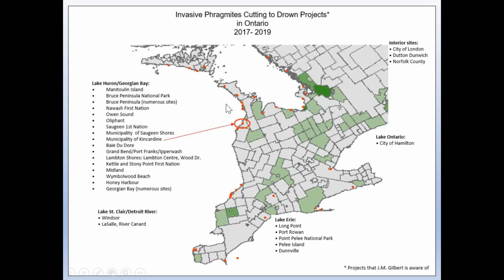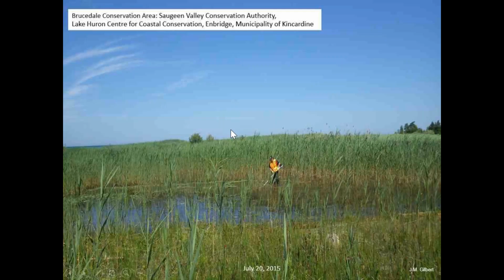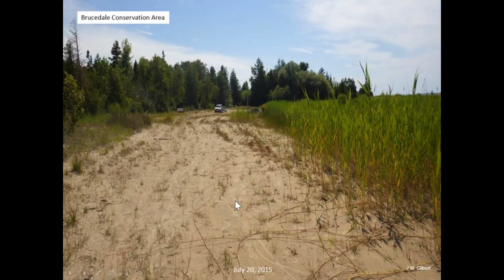It's going to pop up to the municipality of Kincardine Shores here, and I call this a doppelganger of Lambton Centre. This is Brucedale Conservation Area. It's a campground. Again, same thing. The campers hadn't seen the lake, it's way out here, in years. The whole shoreline was socked in with Phragmites.